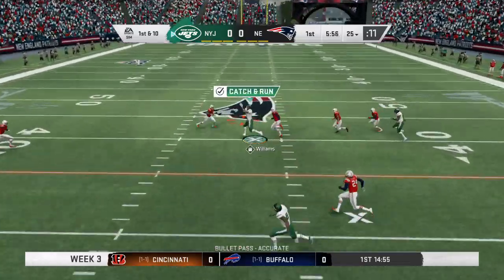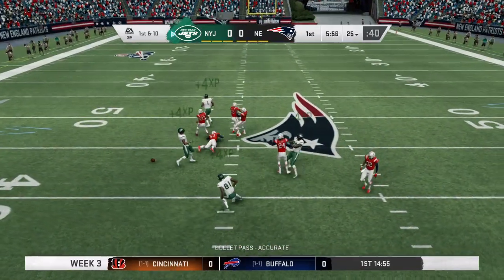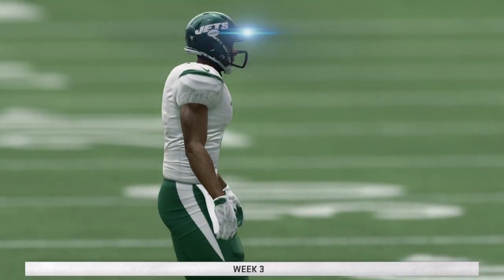They'll come out throwing here on first down. And that's going to be incomplete. Too tough to hold on to that one.